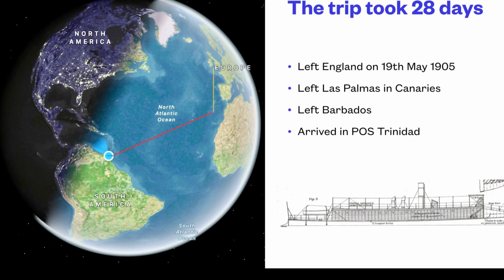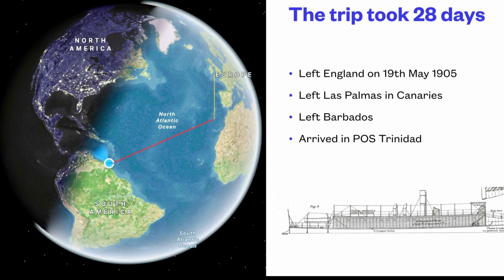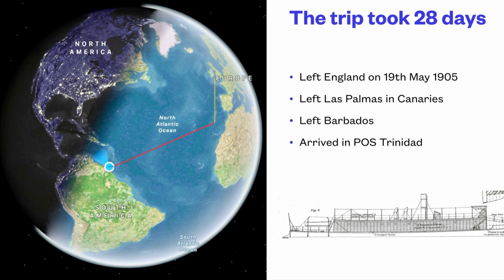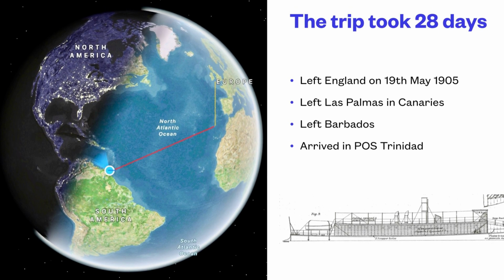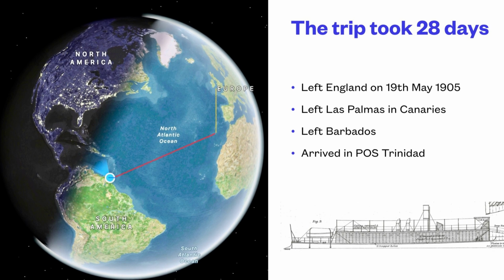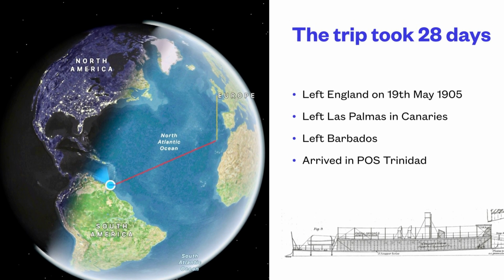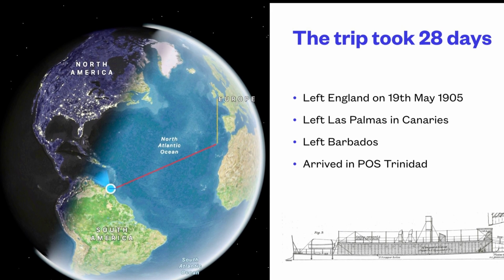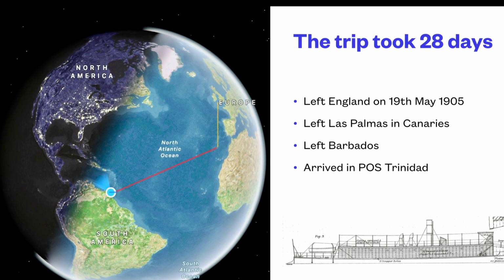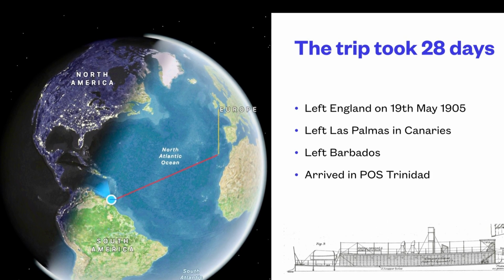The Naparima was skippered by Captain Flanders and 14 crew, leaving England on the 19th of May 1905 and heading for the Canary Islands. There she picked up additional supplies and, of course, lots of coal. Then she crossed the Atlantic to Barbados, leaving Barbados the following day and arriving in Trinidad at 2 a.m. on the 16th of June, some 28 days later.